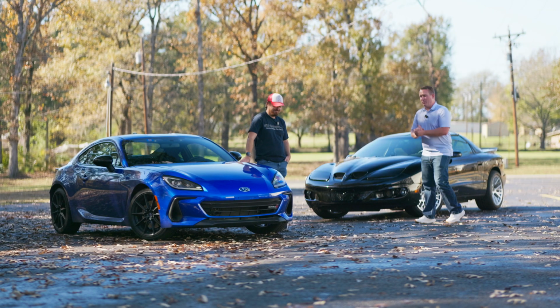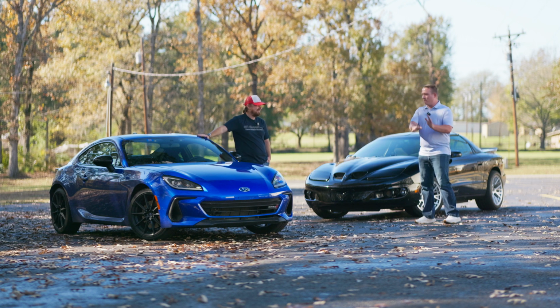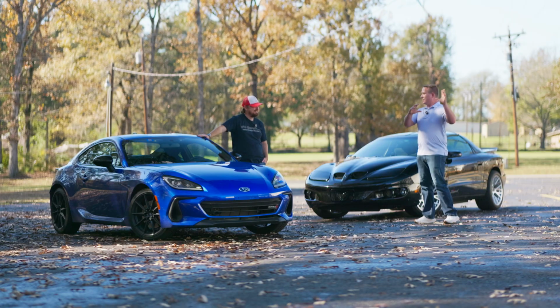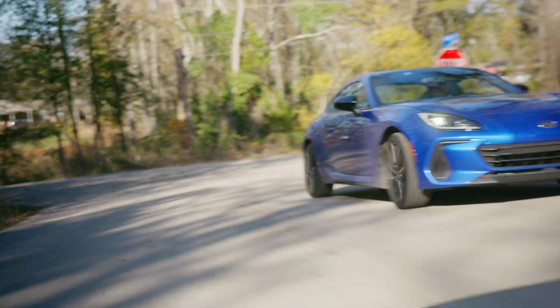So now let's talk about the most important, no, not really on a road car, but the easiest to measure metric of performance, 0 to 60. All right, one more try. It's dry here, Corey. And then we'll swap and see what you can do. All right, let's get it.